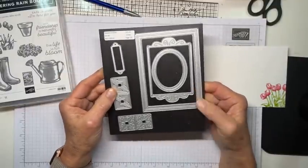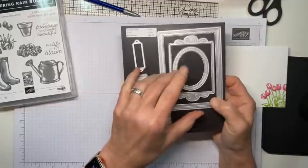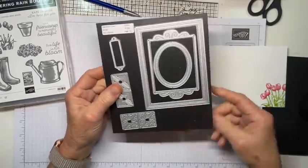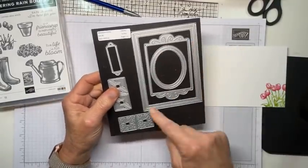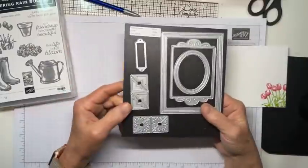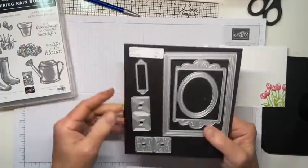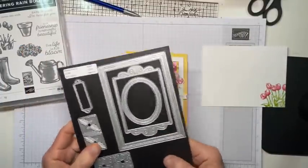So I also used what I think is going to be a real workhorse. This is the Fabulous Frames. Again, it's in the new catalog, and I think you're going to want it. I've used this big frame die again. I used it previously on another card, but this one is going to be completely feminine. So there we go. Let's go ahead and get started.